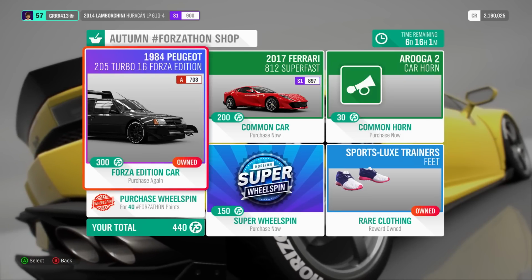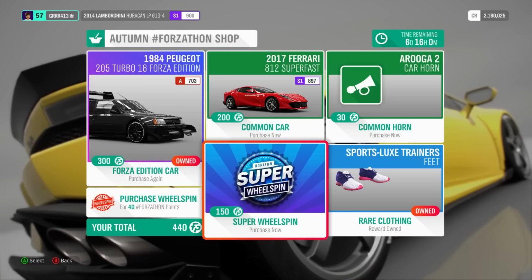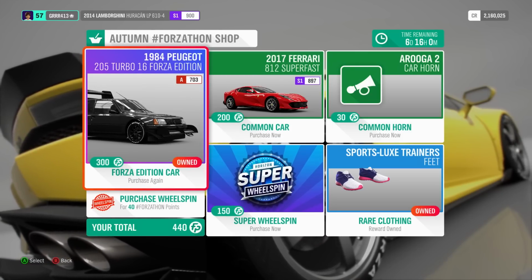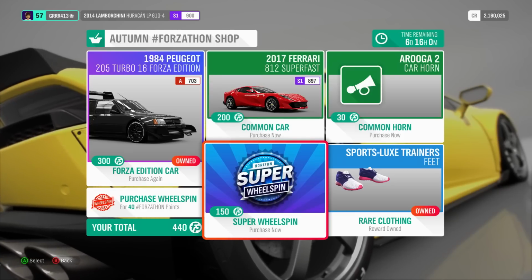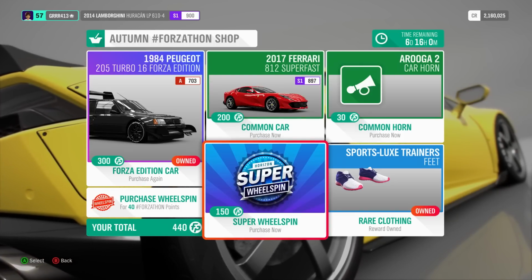You guys see the Forza Edition car right here? 300 Forzathon points. If you think that you can get more than 248,000 credits from 2 super wheel spins, don't waste your money and Forzathon points on the Peugeot. I mean, don't waste your Forzathon points on the Peugeot. Waste your money on it, and go ahead and buy super wheel spins instead. I think it's overall a better investment and definitely well worth the time.